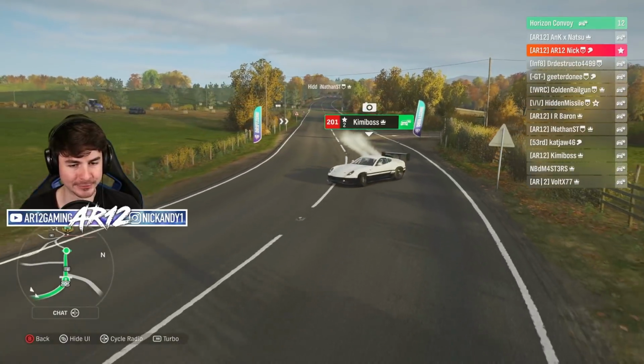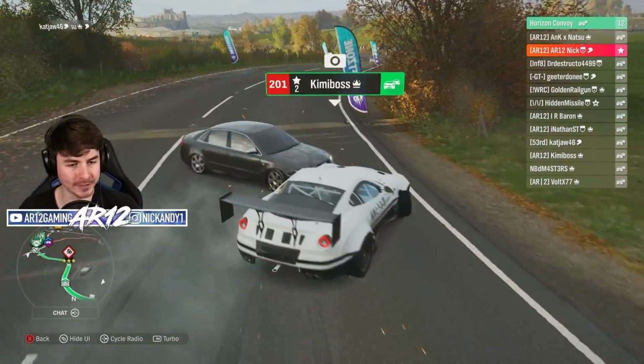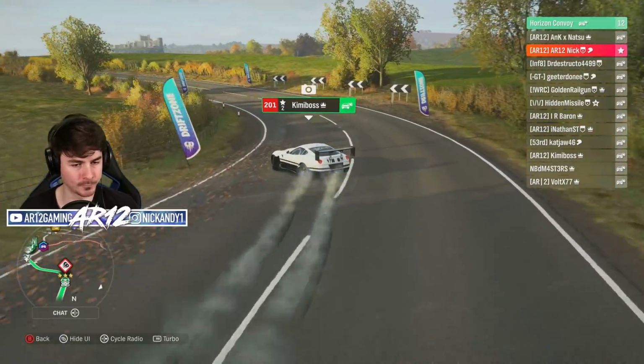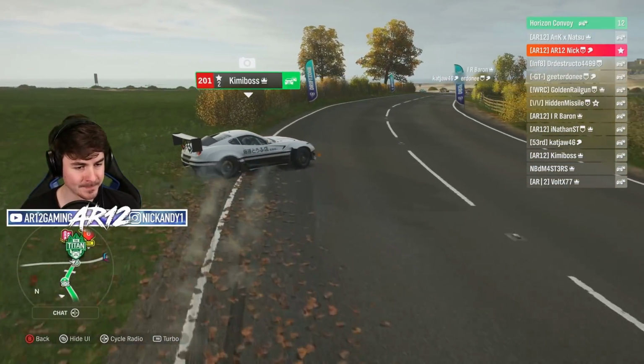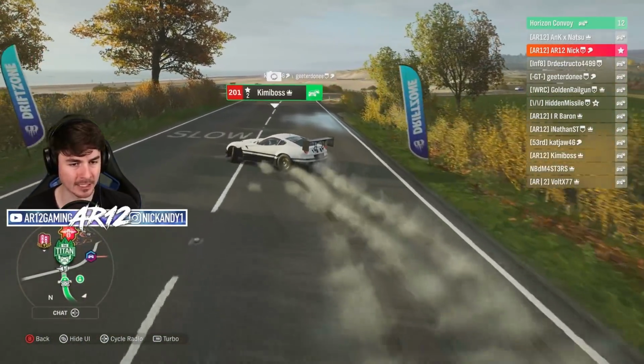The Ferrari 599 Formula Drift car. Hopefully it does. I thought it was about to burst into flames right there, but hopefully it sets a good score. It's been insanely OP already, but let's see. Oh, it's shooting flames. It's off the circuit. It's about to end up in a hedge.